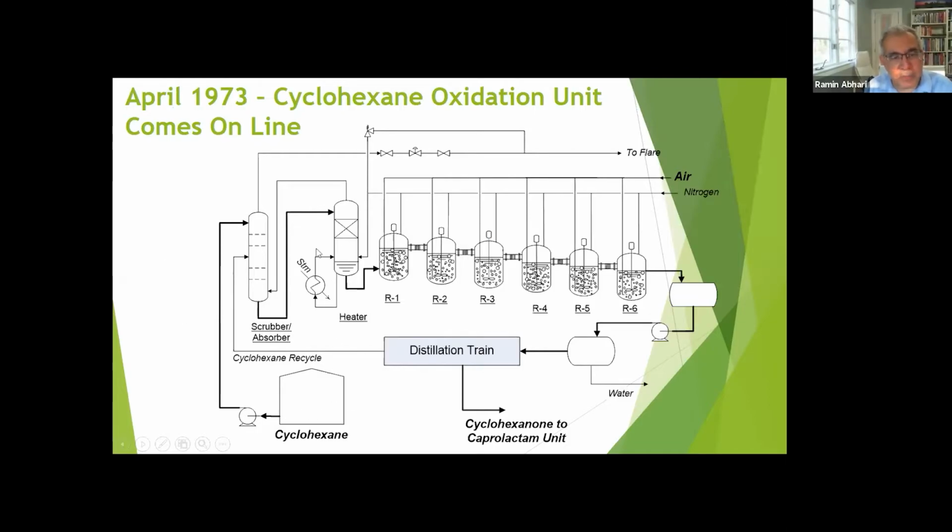So the cyclohexane was essentially preheated and converted through a series of six CSTRs. It was a continuous process using these stirred tank reactors, where oxygen, air, was bubbled through each reactor. And of course, because they did not want to form a combustible vapor-air mixture, they also had nitrogen coming in to dilute that air to ensure they would always stay below the LEL, or the lower explosive limit, the lower flammability limit, so that there was never a danger of a static charge ignition or any other form of ignition, because you just did not have enough oxygen.